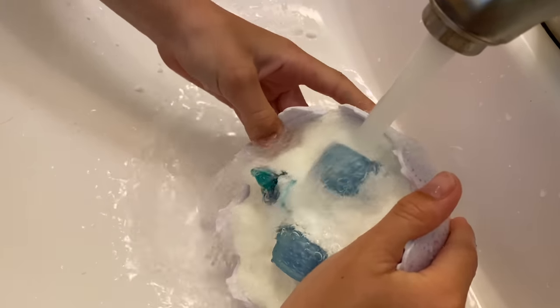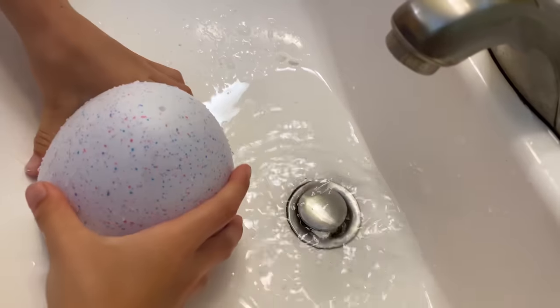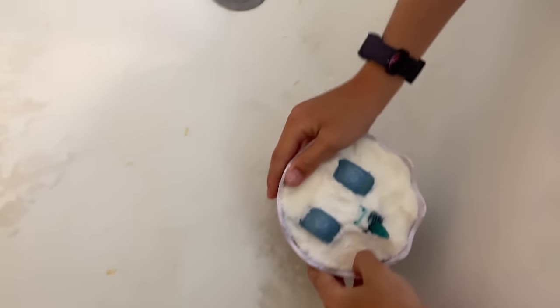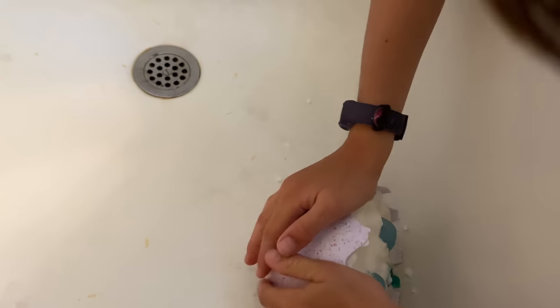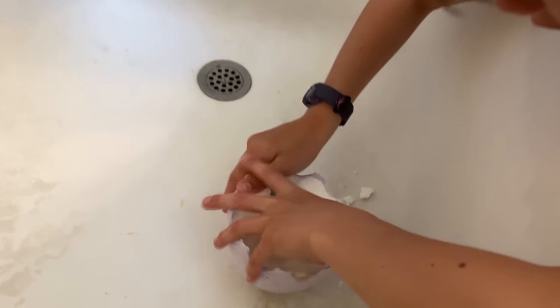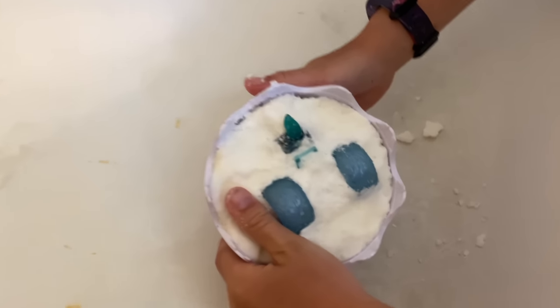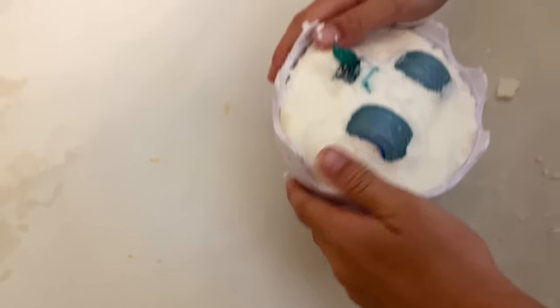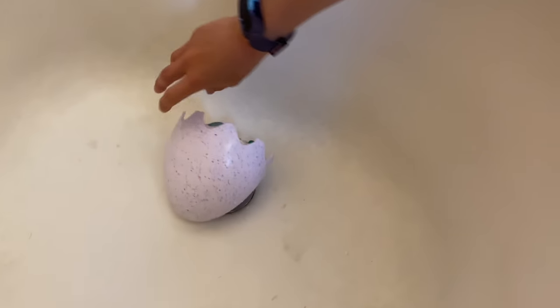Can you get it out of the egg? Can you pop it out? It's not coming out. I don't know how to pop it open without getting the truck hurt. Maybe you can stick the knife in there and pop it out. Don't be too loud because the babies are sleeping. Isabel could put that knife in there. Yeah, the butter knife. That's good.